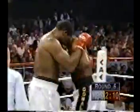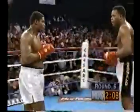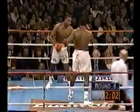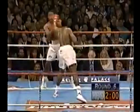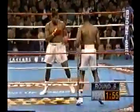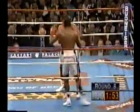A terrific combination. Finished with a good right hand, and then he did what you said, George. He got out of there or held on. Bowe is still trying to wait until his right foot catches up to throw a punch. Suddenly, Donald looks so much more confident in there, so much more aware of what's going on.